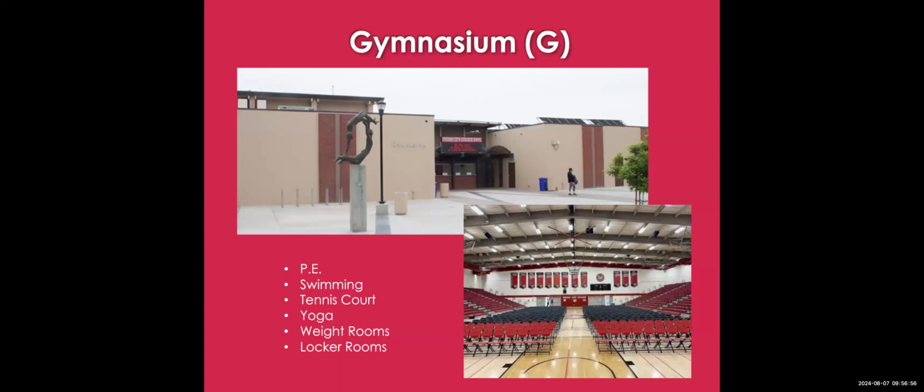Now we're moving on to our gym. If you are taking a PE class in the fall or in the spring, those will be located here if your schedule has the letter G next to it. So in our gym, we have two full-size basketball courts, two weight rooms, and Fresno City College offers over 23 different sports. So if any of you are interested in being an athlete, you can always go in here and see if you could maybe join or try out for a sport that we offer here.